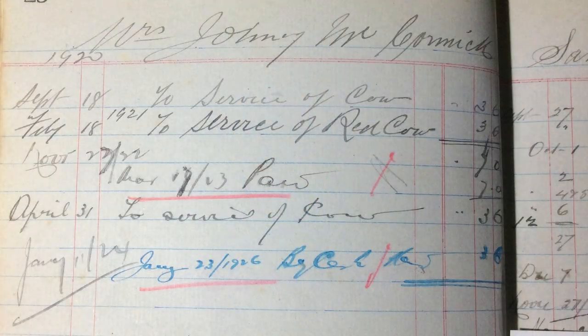And there was bulls kept here. You could bring your cow in. Obviously, a generation or two back, people only had a cow or two, so it wasn't worth keeping a bull for yourself. So it was also a bakery. They sold all kinds of everything.